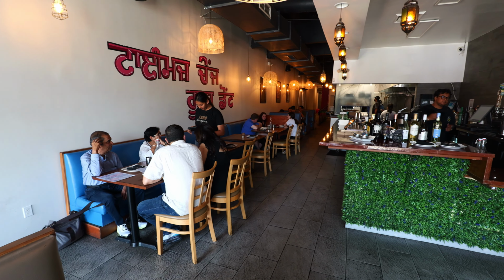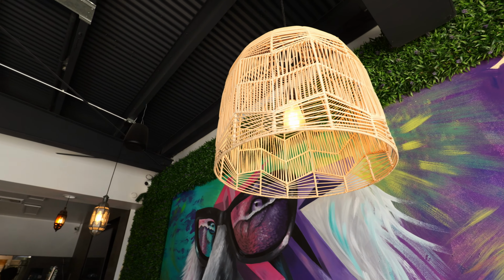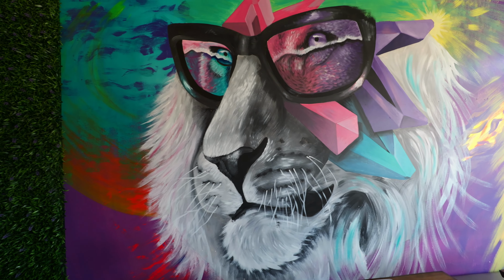Roots Indian Restaurant has been here since 2021, running on 3 years. As you can see, it's still a fairly new restaurant. And this is definitely one of the most modern looking Indian restaurants that I've seen. I mean, look at this mural right over here. Fully immersive experience. And the food itself, I heard it's a combination of street eats and classic Indian comfort food, but with kind of like a modern LA twist.